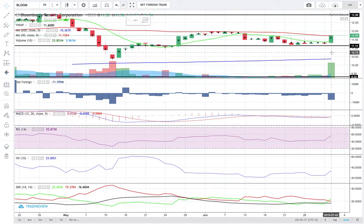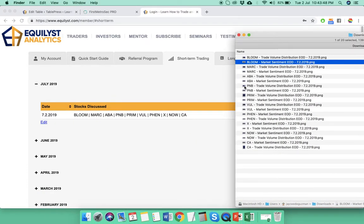Now remember, if any stock begins at a price lower or higher than its dominant range for the previous trading day, then you have to request a fresh trade and volume distribution chart in our private clients forum so that I can tell you the prevailing dominant range so that you will know where to position strategically. Okay, remember that. So I am bullish on Bloom.